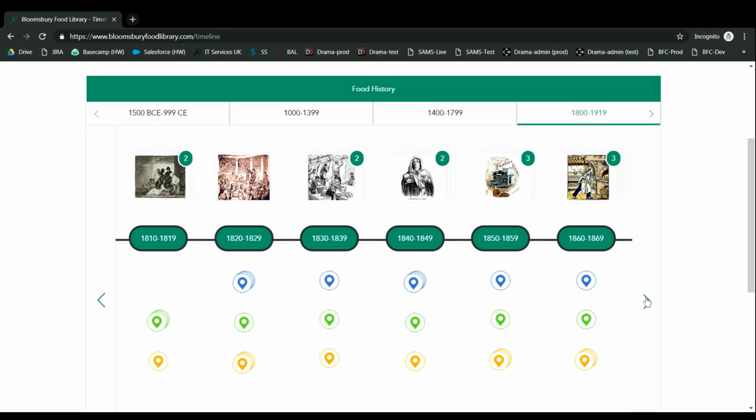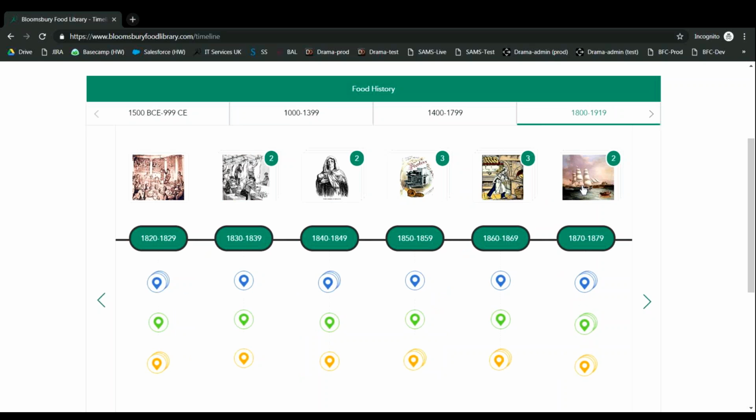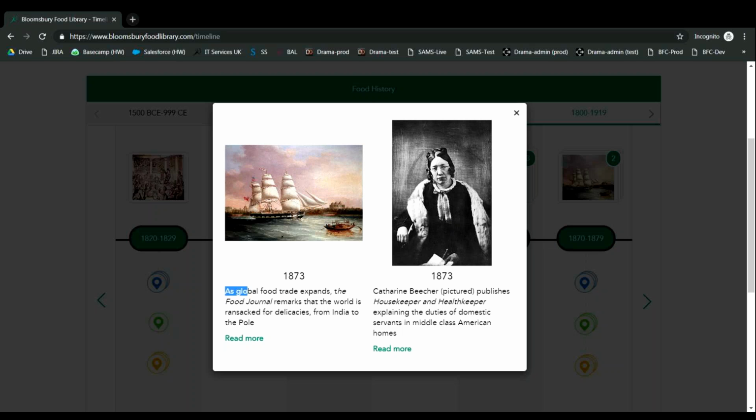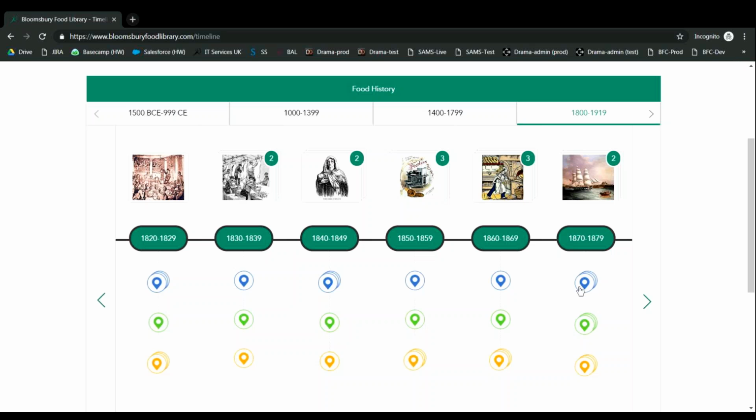For example, if I'm interested in a particular period, 1870, the timeline has two levels. At the top, you usually have a selection of images and some information about a particular event. So in 1873, global food trade expands, etc. And then there will usually be a link to read more, which will link to some piece of content, a chapter or an article, etc., with more information about what's described here. So that's the top half of the timeline. The bottom half is this.